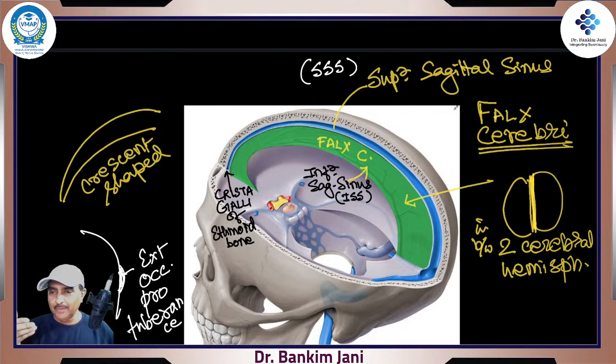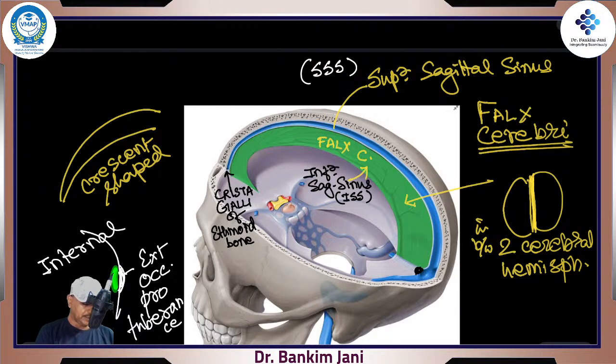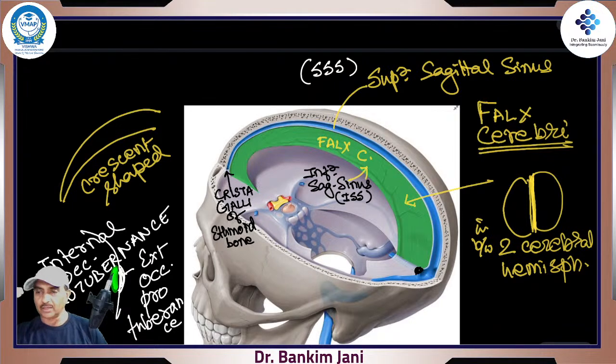External, because now we cannot feel the internal occipital protuberance, as we have to go inside the skull. Just to explain, the inside of the skull also has one prominence. When we cut the skull and watch, this is the point. That is where we will correctly name it internal occipital protuberance, because it is inside the occipital bone, inside the skull. So this falx cerebri ranges from the crista galli to the internal occipital protuberance. Very clear.